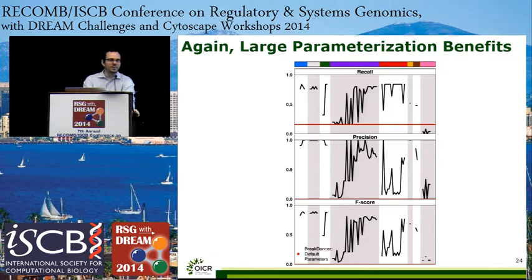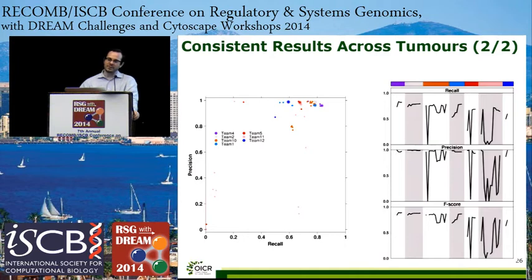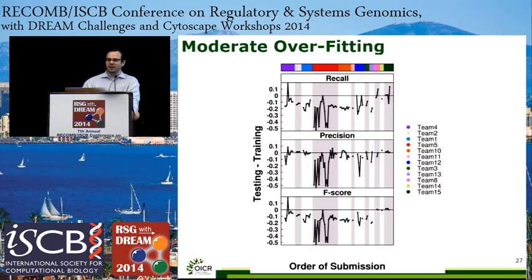Again, there were clear parameterization benefits from groups managing to greatly improve using the leaderboard statistics, although, and this is again consistent across tumors where you see huge scatter across methods and significant parameterization benefits. That was in silico 2, this is in silico 3. But what's surprising is that there is a little bit of overfitting. Actually, it's the other way around. There's actually a little bit of underfitting.